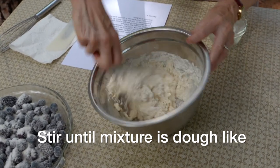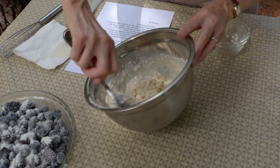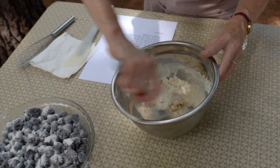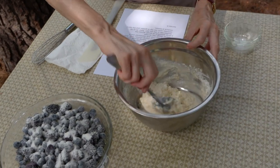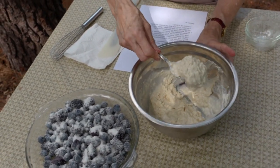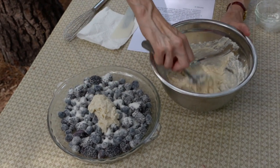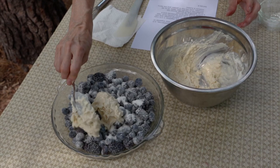Some of the ingredients in here are also going to help protect it. The amount of sugar that we have will help protect you from getting too much gluten formed. So you've got a couple of things that are going your way. So if you would overstir it just a little bit, you're still probably going to be all right. This is just going to go on in big dollops around and across.